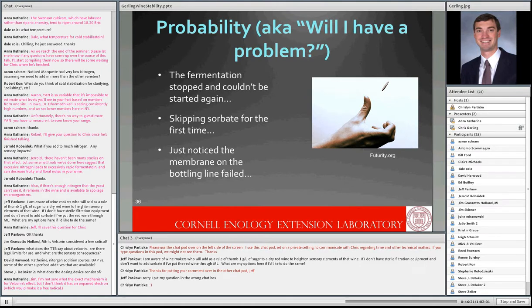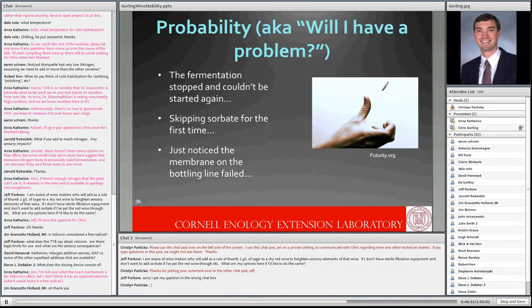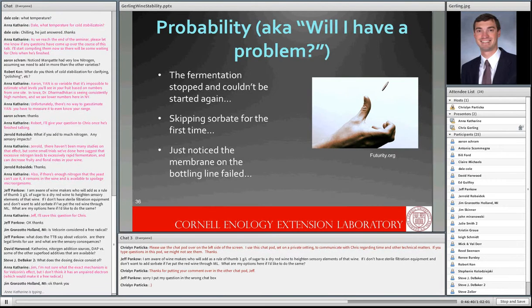People say, well, how much sugar? At what point should I add sorbate? Is it 3% residual sugar, 4% residual sugar, 5% residual sugar? Intuitively, we think, when I get more and more sugar in there, maybe now it's time for sorbate. But when you think about how filtration works and whether it works or not, it doesn't matter how much sugar you put in there, because if the yeast are gone, then that sugar is safe, right? And so 5% is not less safe than 4%, not less safe than 3%.